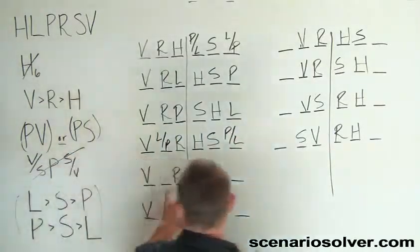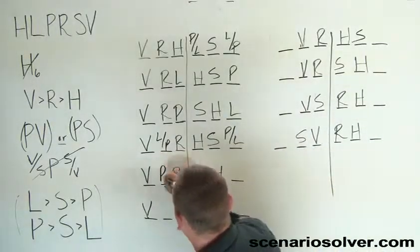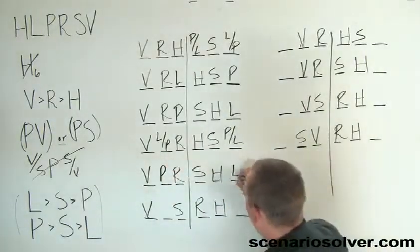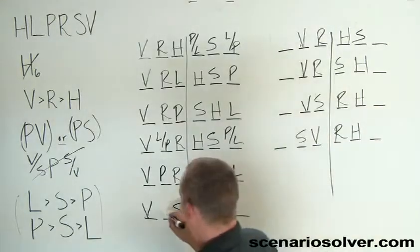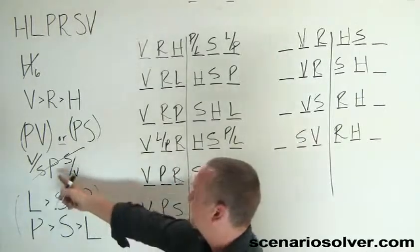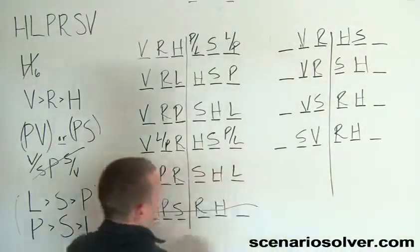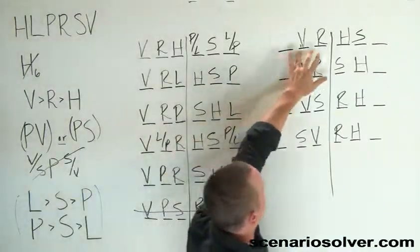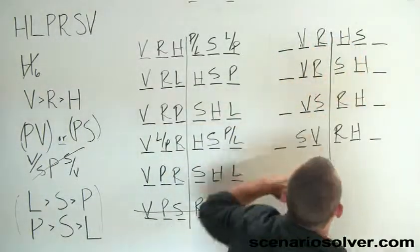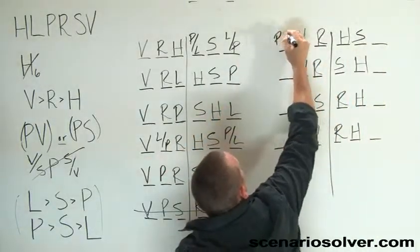Okay, and we know that S can't be next to P here, so we have the V and the P, and then the L here. Now, what happens if we have to put a P next to V and S here both, but it violates this rule, so this falls out. Okay? Now let's look at this. Again, we have V and S that can be next to each other. P can be next to both V and S, so we know that it's an option.